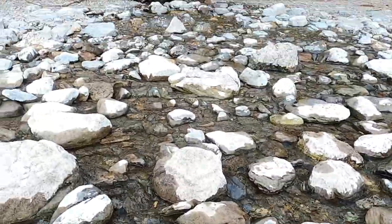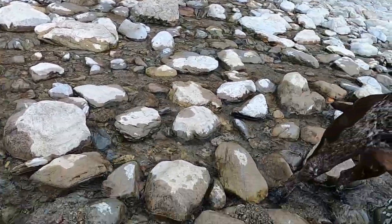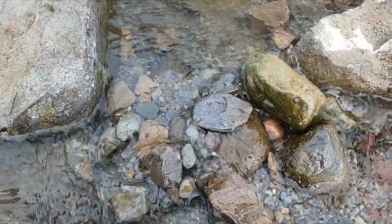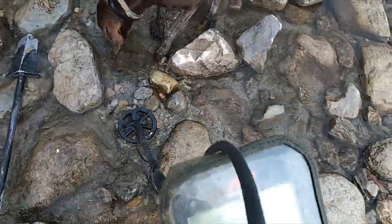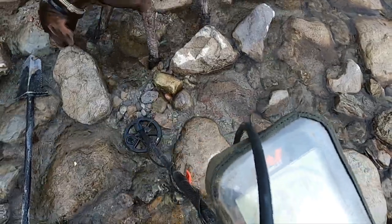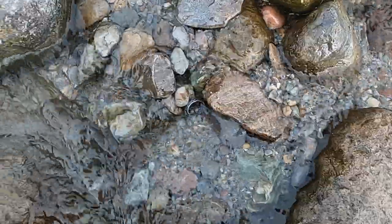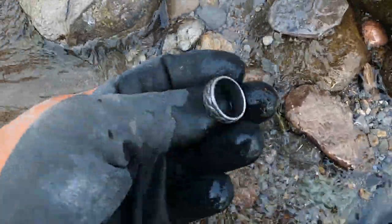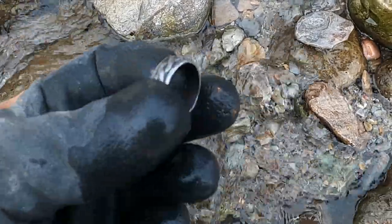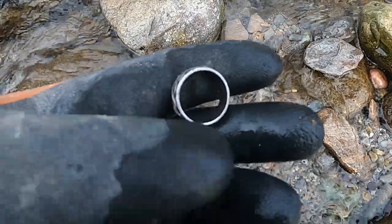Okay, so I'm just kind of working this little creek that feeds into here. I got a booming signal back here. It was actually going a little higher than that at first. I thought it was going to be like a silver half dollar. But look at that big old chunky silver ring. Heck yeah. Man.